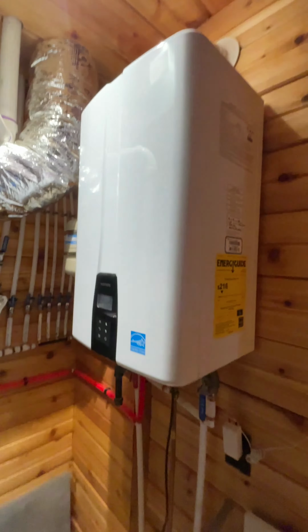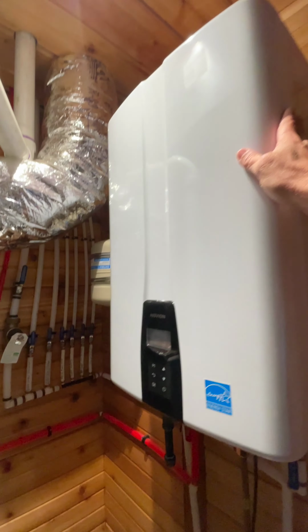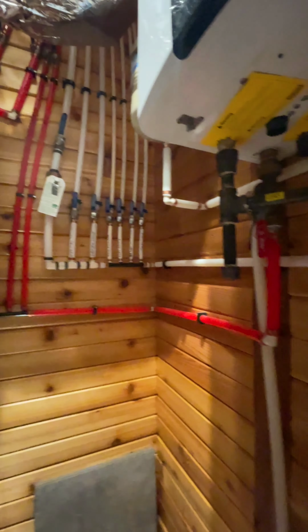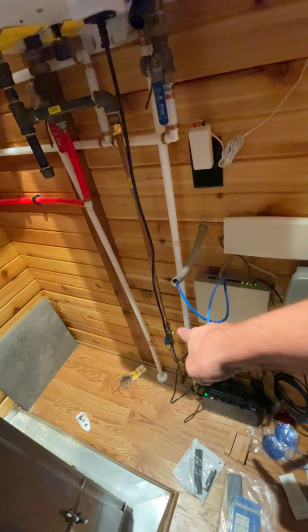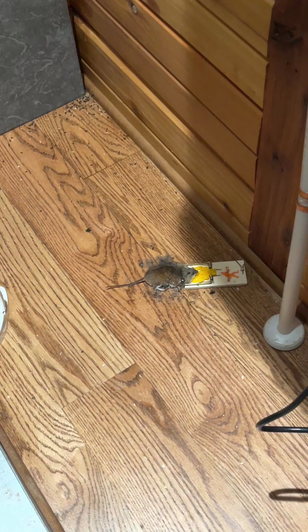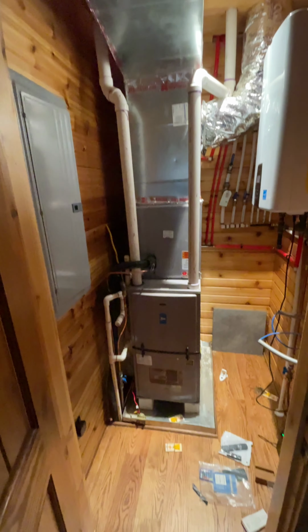And there's the hot water source, tankless water heater, energy efficient. I'm going to give the client information about the manufacturer with the label. Shut-off valves. All the controls. Gas shut-off. There's the cable and phone. And also, we've got a little friend there. So that's the utility room.